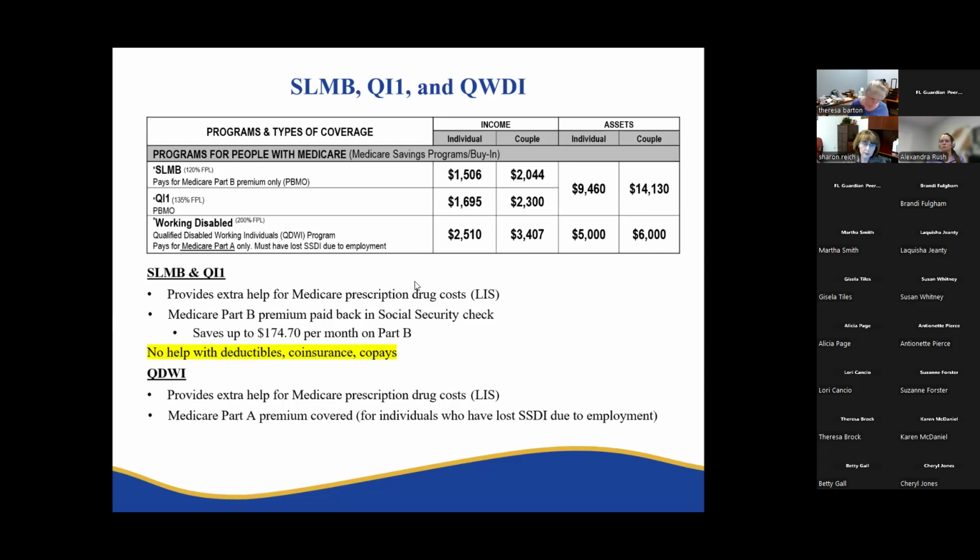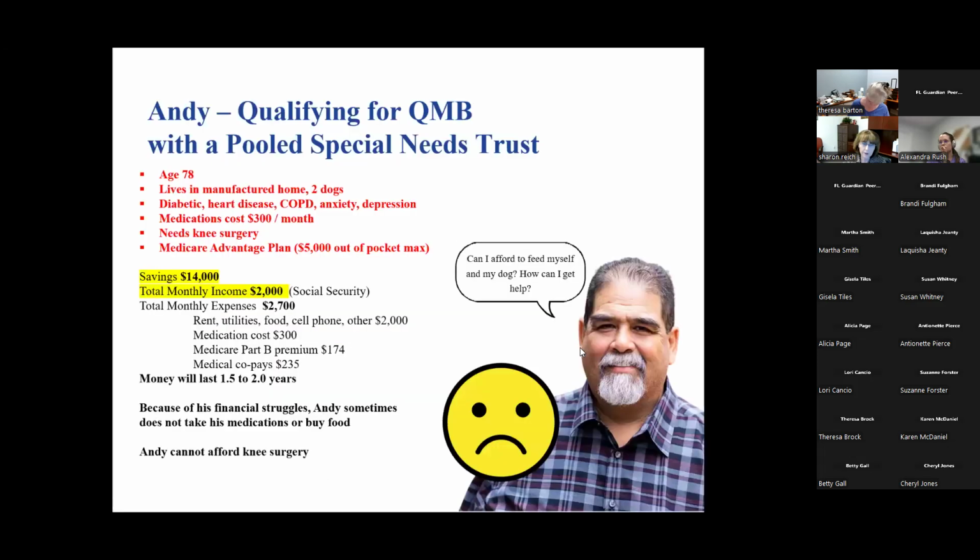SLIMB and QI1, the other Medicare savings programs that have these higher limits, include the low-income subsidy. They pay the Part B premium, but there's no help with the deductibles or the coinsurance. So if Andy got SLIMB, he'd have to pay his copays for the surgeries and the rehabs and all that. Okay. So we're going to try to get Andy on QMB to help him reduce his out-of-pocket cost.